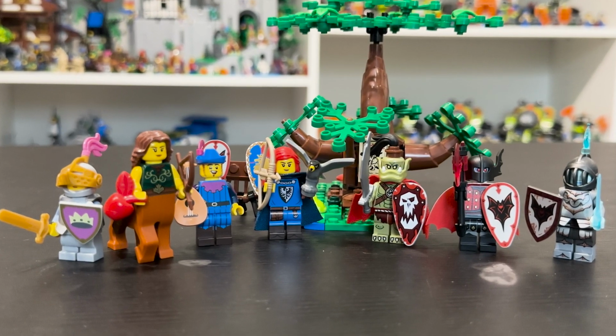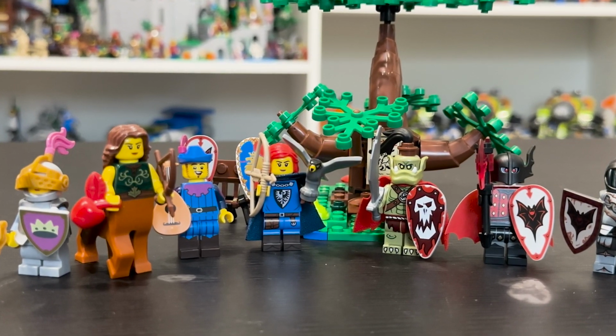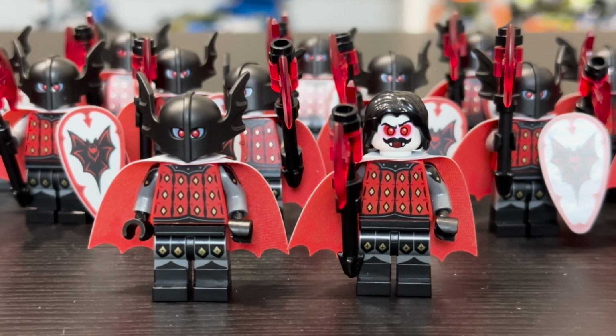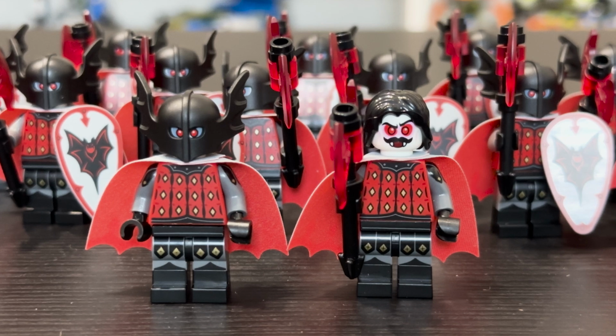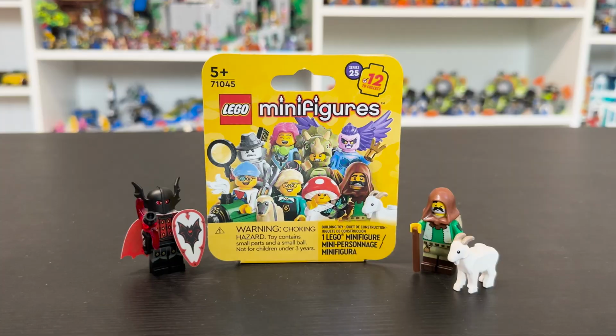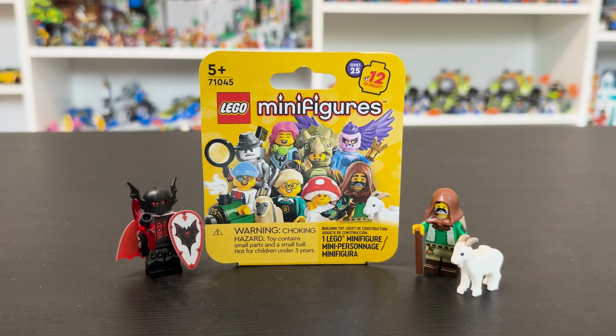I know I'm attributing a lot of malice and assuming a lot of things about LEGO as a company, but I feel like I've built a big enough case about this that it feels reasonable to suggest that LEGO is filling their CMF lineups with a majority of undesirable figures in order to lessen the chances of obtaining the ones you want. It is no secret that in Series 25, everyone wants the GOAT and Basil the Batlord.